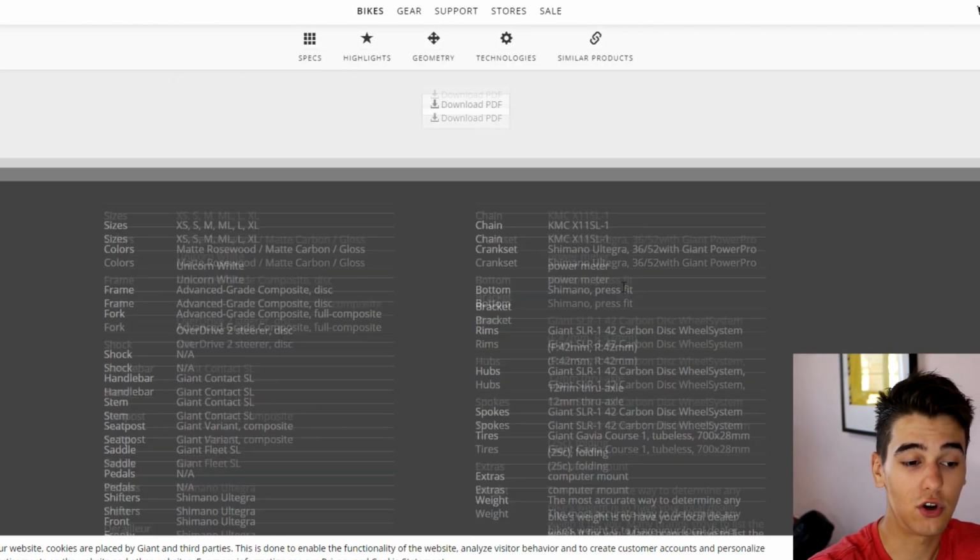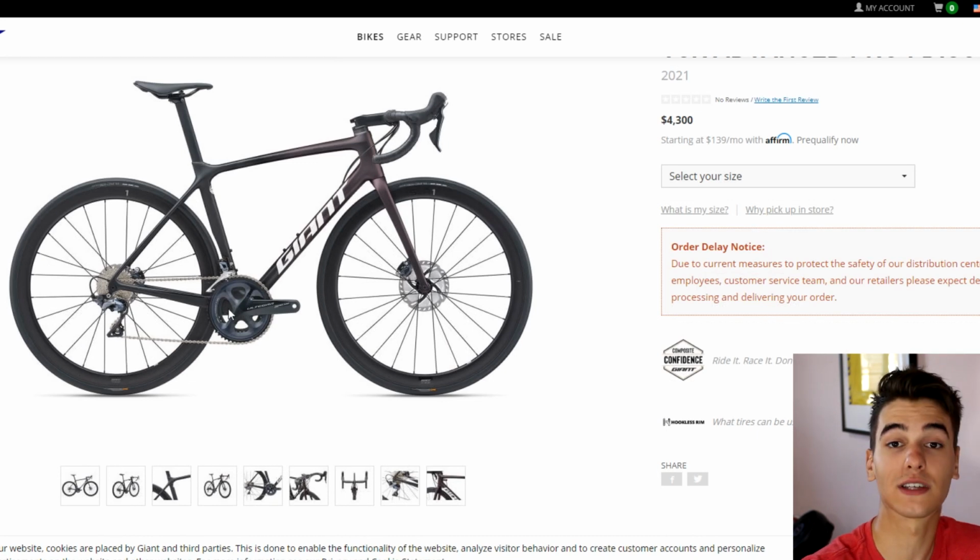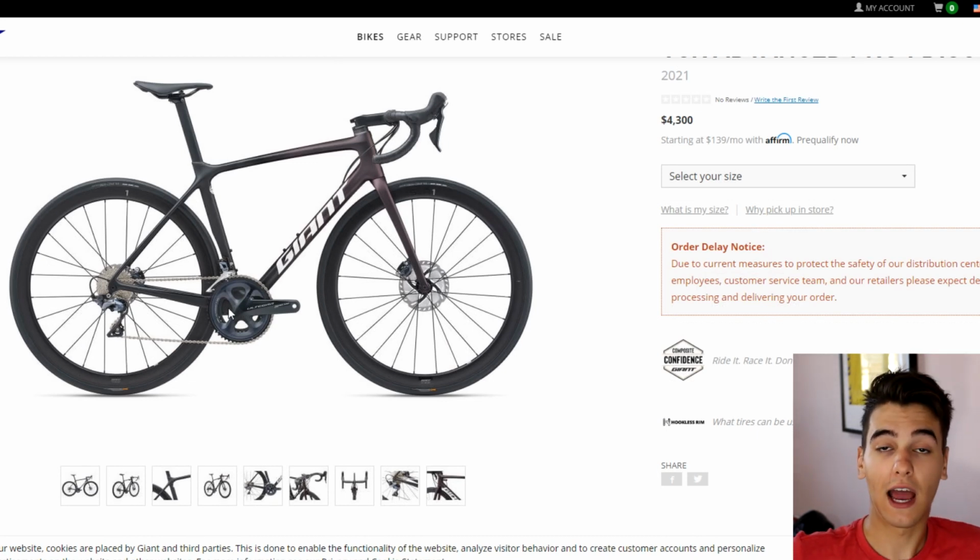So the thing that I want to note here is that when you look at the crankset, it says Shimano Ultegra 5236, which is semi-compact, Giant Power Pro power meter. So this has a dual-sided power meter, which is really great. I have the power meter myself.